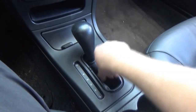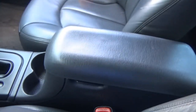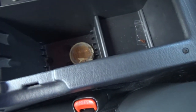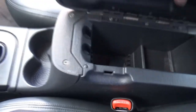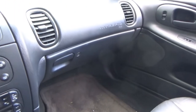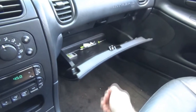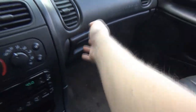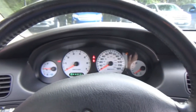I liked this leather boot, how it's pushed in, unlike a lot of other cars where the boot is outward. So 2 cup holders, and then you have your little center console here. So there's that. And what else? A big glove compartment. I thought she said that she left her phone charger in here, but I didn't see it so far. Vanity mirrors, no lights. 2 map lamps up ahead. So that pretty much sums up the inside of the car.